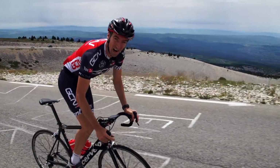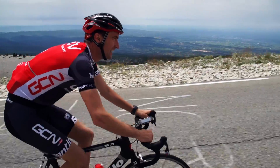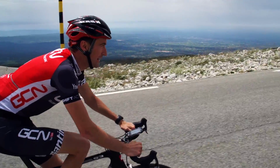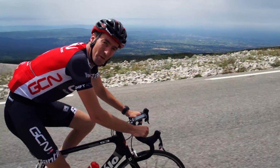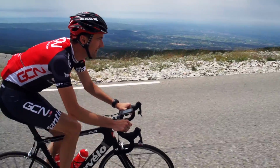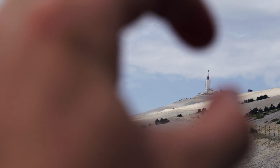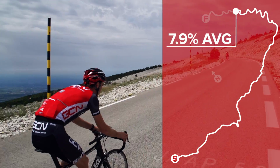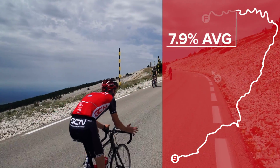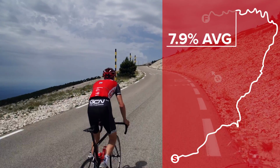With about 3.5 kilometres to go, we come above the tree line and into this very open lunar type landscape, which no doubt will be familiar to you even if you've never climbed Mont Ventoux before. It really feels here like you can pretty much reach out and grab the tower that sits on the top of the mountain, but don't be fooled. It's still a deceptively long way to go before you actually reach the top.